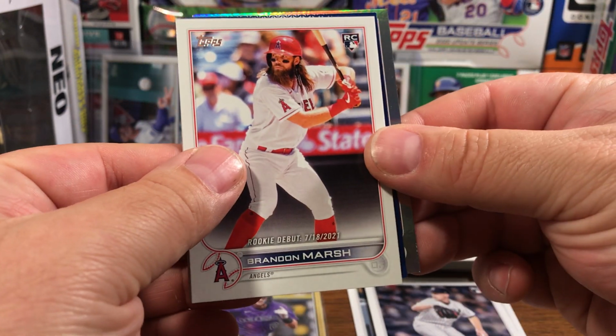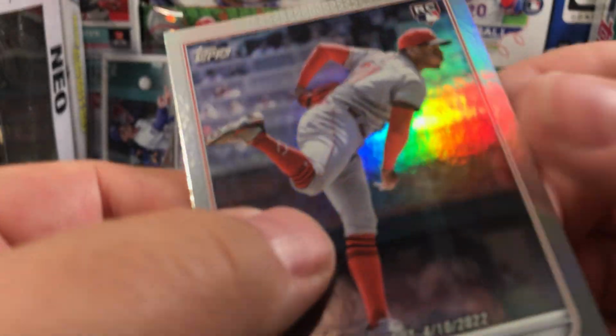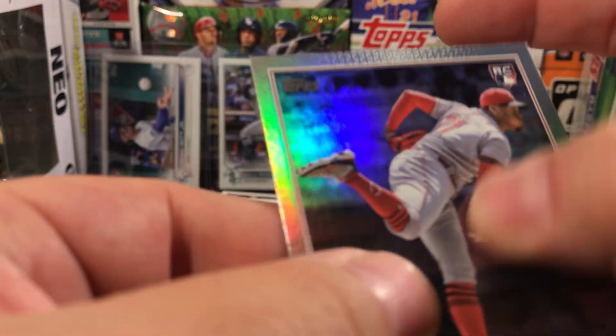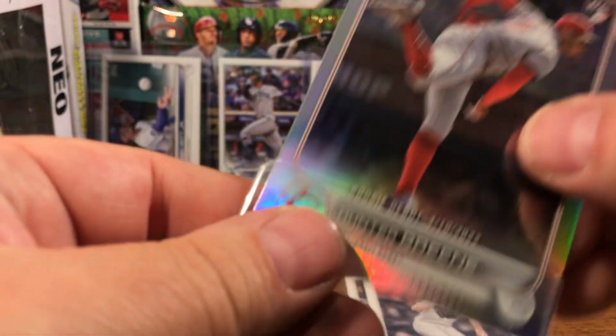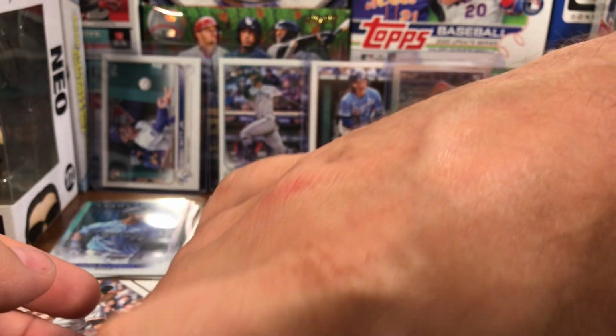All right, let's see who... Oh, nice. Hunter Green debut. I have this one already. Oh, wow. Look at the friggin' line down there. What is that? See it right there? Oh, I think it's coming off. Yeah, it came off. Oh, it's like the roller or something or other. But that's a nice one. I have this one already, and I have his base rookie in the rainbow foil.